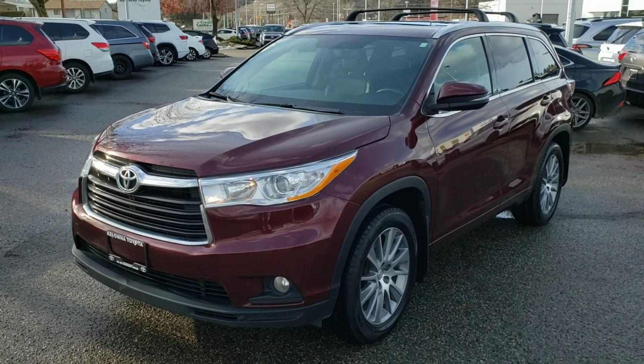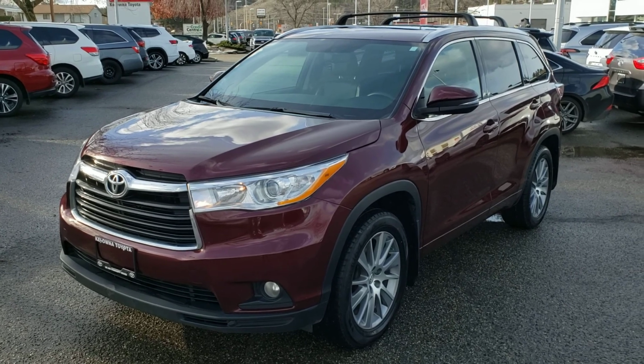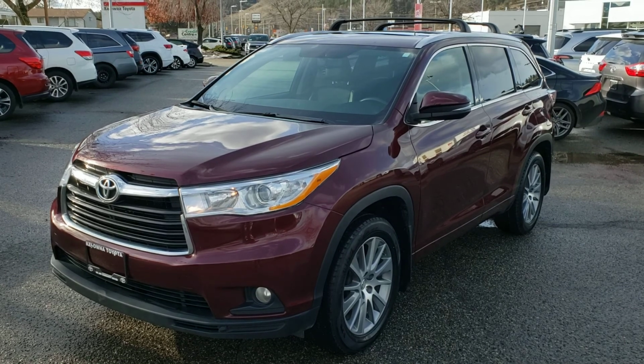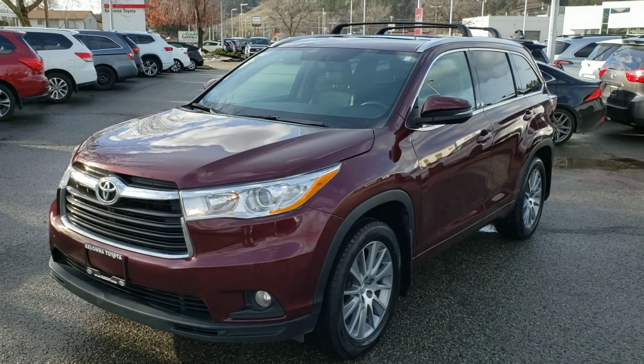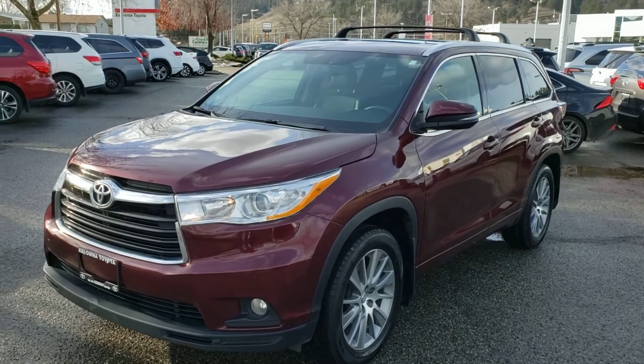Today we're going to be taking a look at this 2015 Toyota Highlander XLE all-wheel drive in this great burgundy color. This all-wheel drive, four-door, eight-passenger SUV comes equipped with a 3.5-liter six-cylinder engine mounted to an automatic transmission.